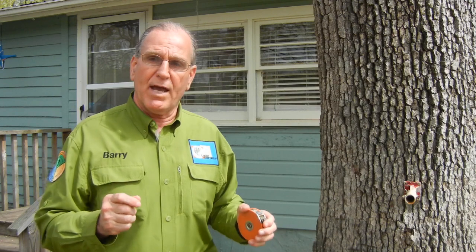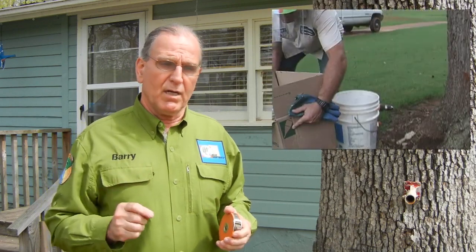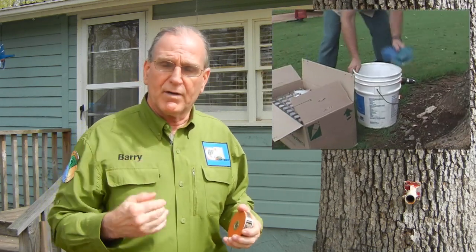But by the time she got the money, this is an older lady on a fixed income, by the time she got her money in the budget, it was late in the fall and the tree had already begun to divert its resources to root growth and had shed its leaves, and it was too late for us to do the application. And so what we're going to do now is apply a microinjection using a certain brand of product that we have found useful for us.